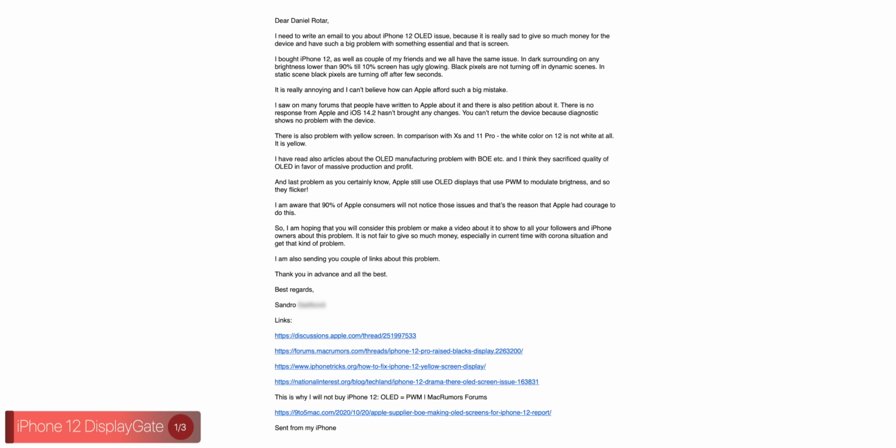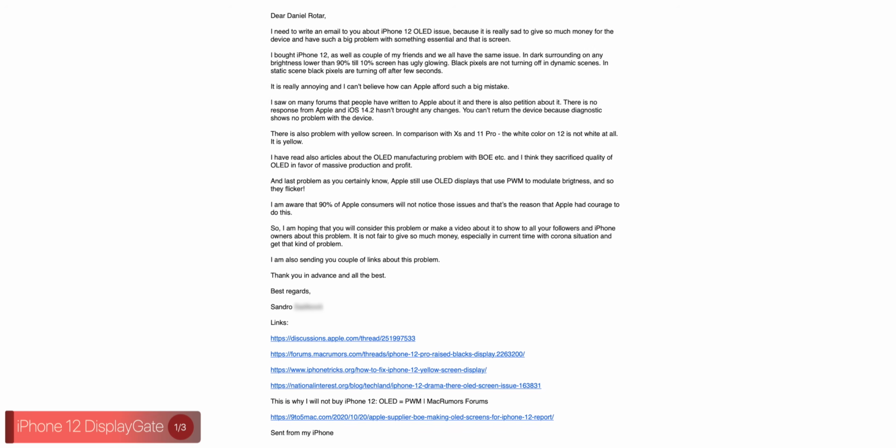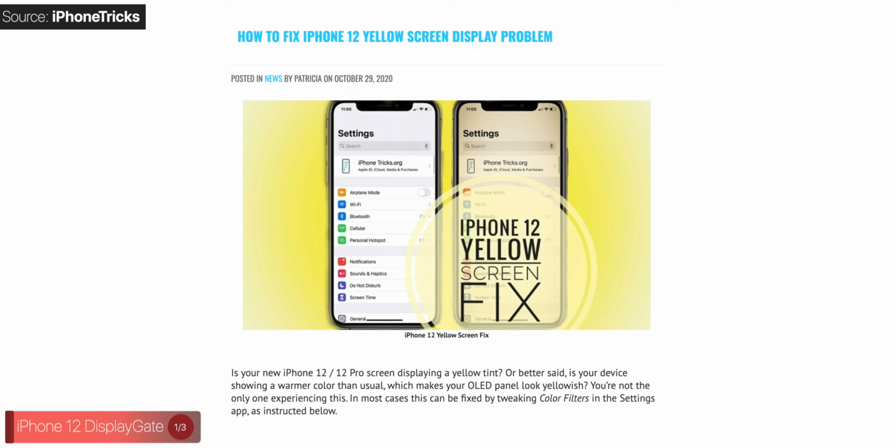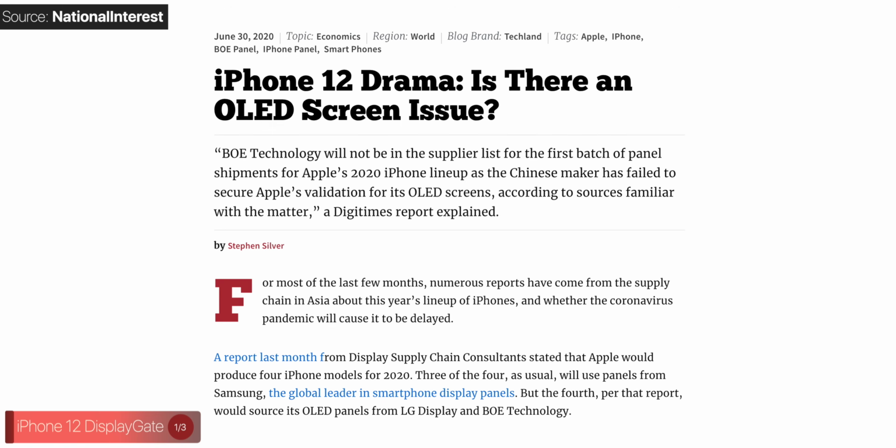Not only that, but apparently this was a widespread issue. There were posts on MacRumors, posts on Apple Discussions, and many reports online of this being an issue, something that I personally haven't seen. So then I tested my iPhone 12, well, 2 of them, we have 2 in the office, and I even tested the iPhone 12 Pro Max, and they all had the exact same issue. Interestingly enough, the iPhone 12 mini was the only one that didn't have the issue, but all the other ones did.